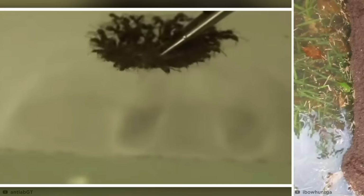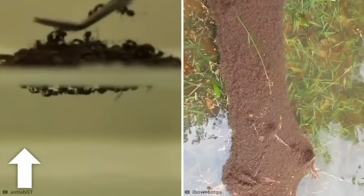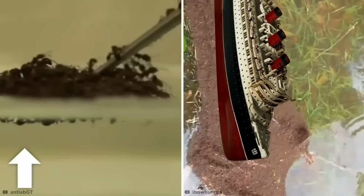As you can see from this researcher trying and failing to submerge a bundle of fire ants. The more ants there are, the more this waterproof ability is enhanced, turning the colony from a life raft into its own cruise ship. The raft-building instinct of fire ants is so strong that as soon as they come into contact with water, they assemble.